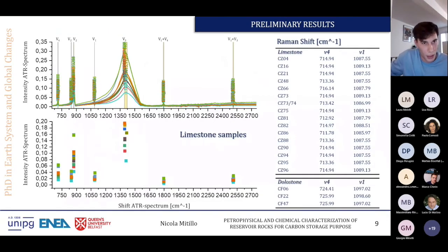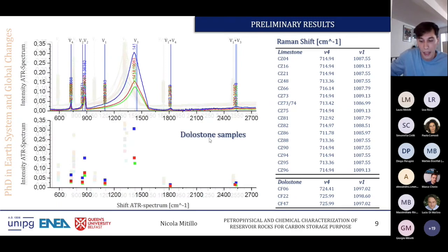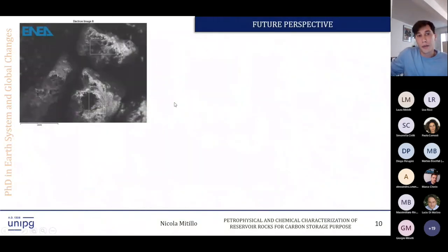As expected, two carbonate phases were identified on the basis of the main peaks present in the infrared absorption spectra. In particular, we observed a shift in both Raman and FTIR spectra due to the carbonate phase transition, resulting from low magnesium calcite, which characterizes limestone samples, and high magnesium calcite, which characterizes dolostone samples. As a future perspective, at the beginning of the next year, I'm planning to go to the AI Institute in Rome in order to complete the acquisition of both Raman and FTIR spectra for the remaining lithologies.